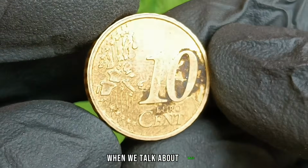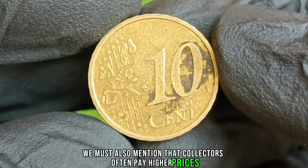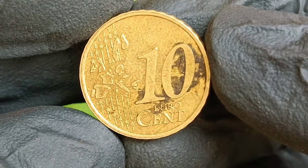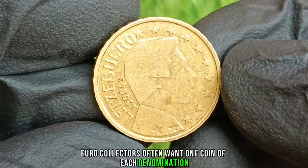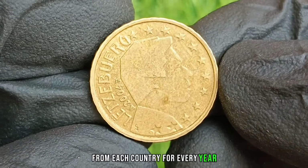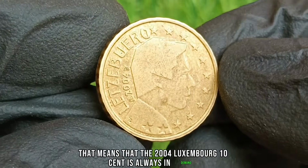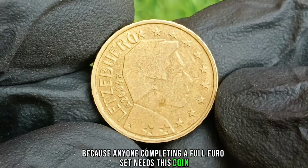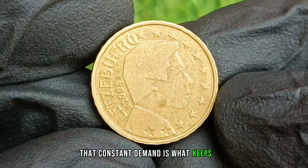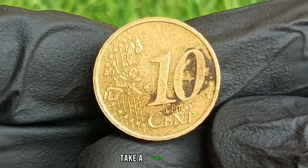When we talk about value, we must also mention that collectors often pay higher prices when they are completing sets. Euro collectors often want one coin of each denomination from each country for every year. That means that the 2004 Luxembourg 10 cent is always in demand, because anyone completing a full euro set needs this coin. That constant demand is what keeps the value strong. If you ever come across this coin, take a closer look.